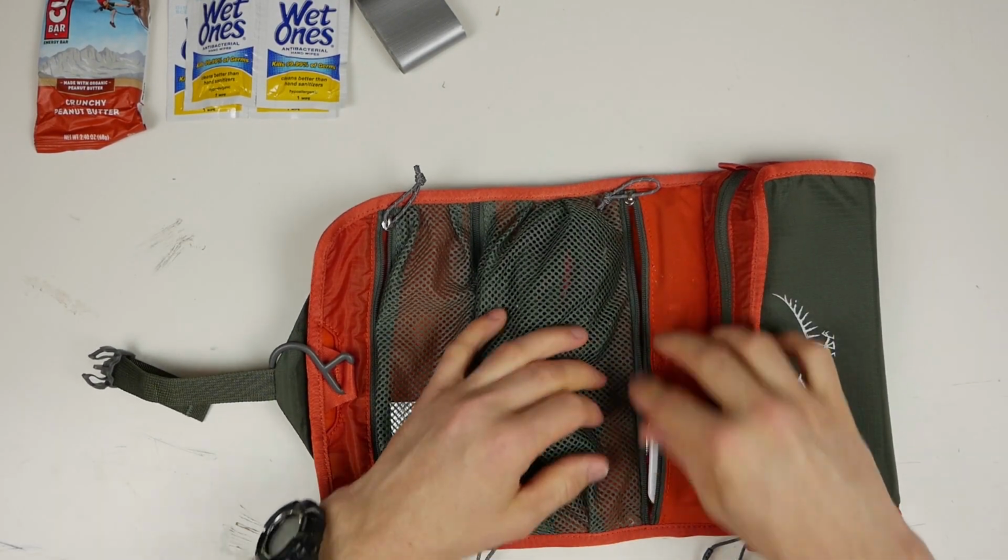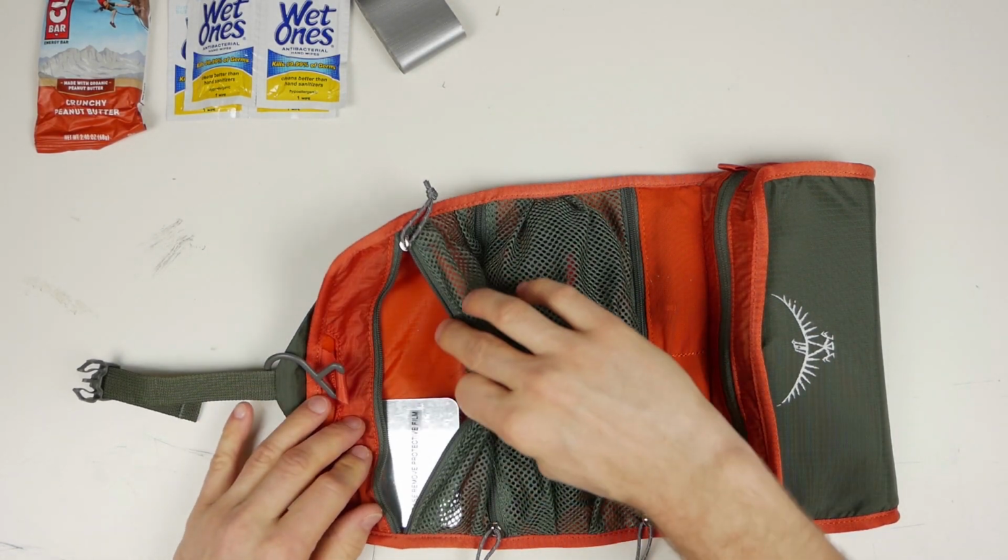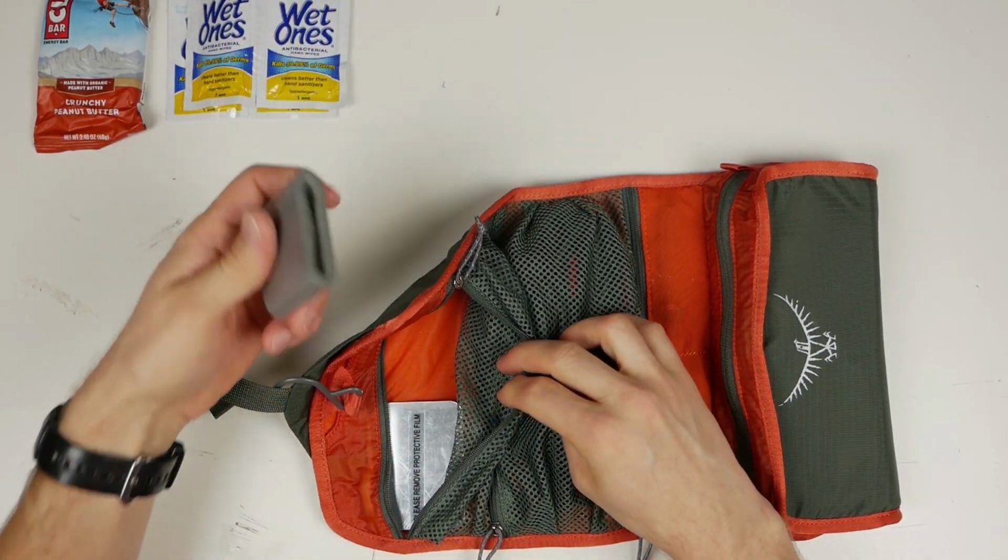So let me know what you guys think. If I missed anything really obvious, if I have some really useless things in here. I don't know if I covered all the uses of everything.